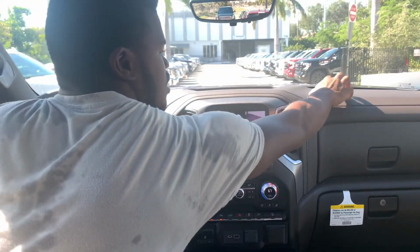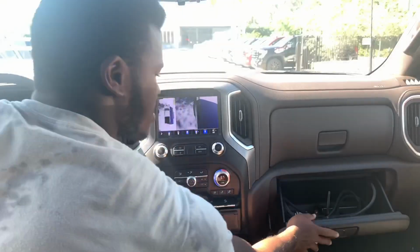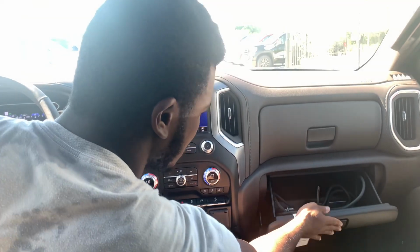In here, this is a hard touch material. You also have a two level glove box here. The box is fairly small compared to how big this truck is.